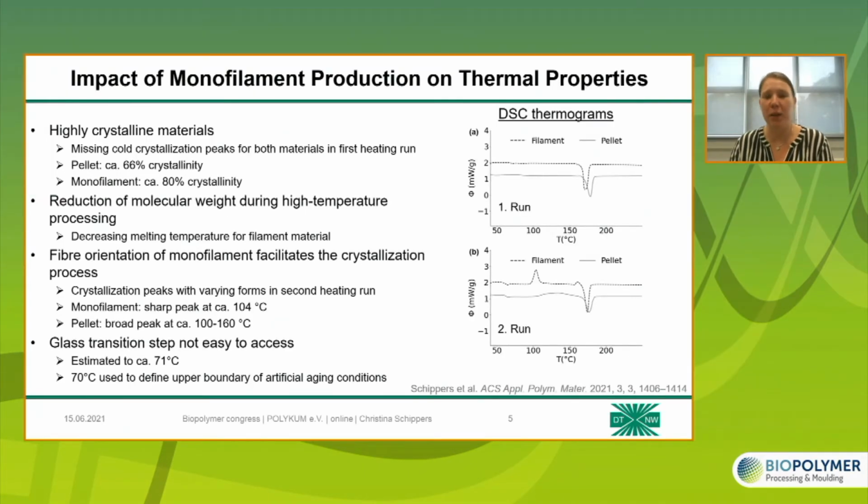At the same time, it is interesting to look at the temperature. Normally, if you have a lower melting temperature, then you have a lower temperature resistant material. We have a transition point of 71 degrees Celsius. This is above the value NatureWorks indicated in a data sheet. Despite reduced mole mass, we have a higher field of application. And this field of application is normally limited by the glass transition temperature. And this is the maximum temperature we use for our artificial aging test.